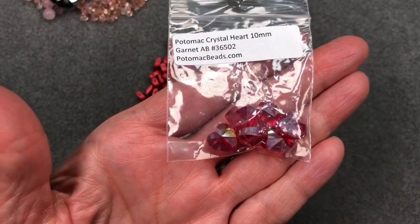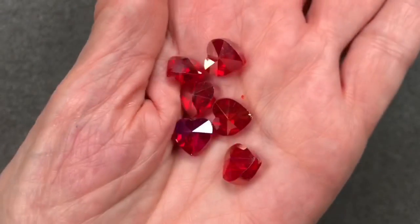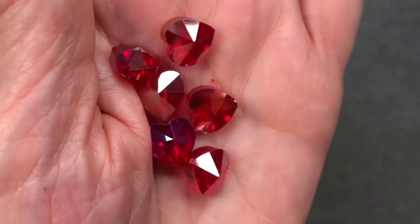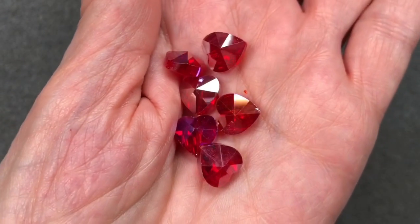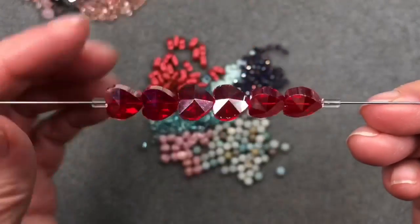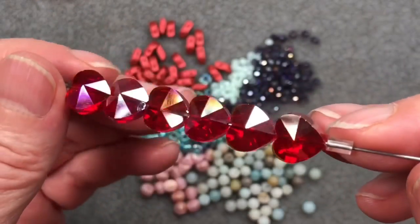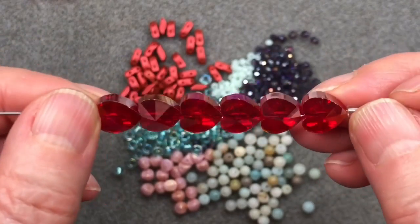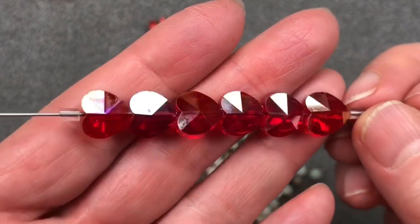And here we have 6 Potomac crystal heart beads, and they're 10 millimeter in size, and the color is Garnet AB. The sparkle is out of this world, guys. It really is. Oh my gosh, I don't think the camera's picking up just how beautiful these are. Here they are, threaded on the rod. So I would say in terms of sparkle, they're just as nice as Swarovski. The only difference is that the edges may not be as clean or as crisp as a Swarovski crystal would be. But as far as the sparkle, to me it looks identical.